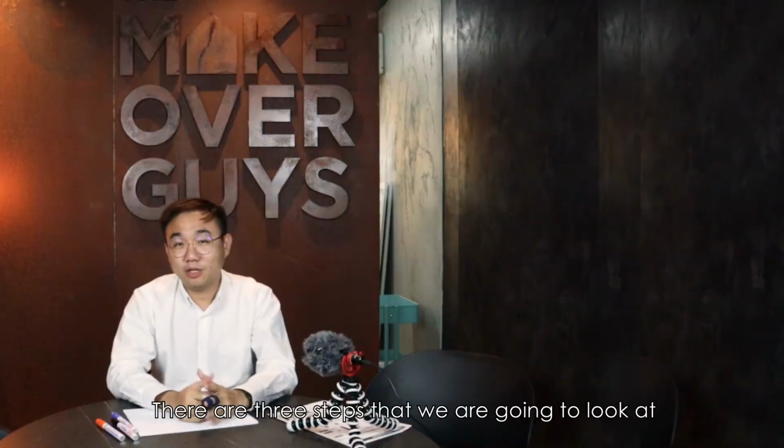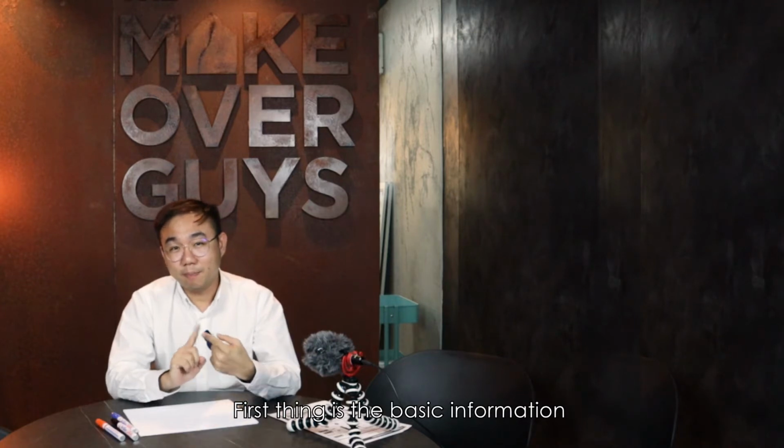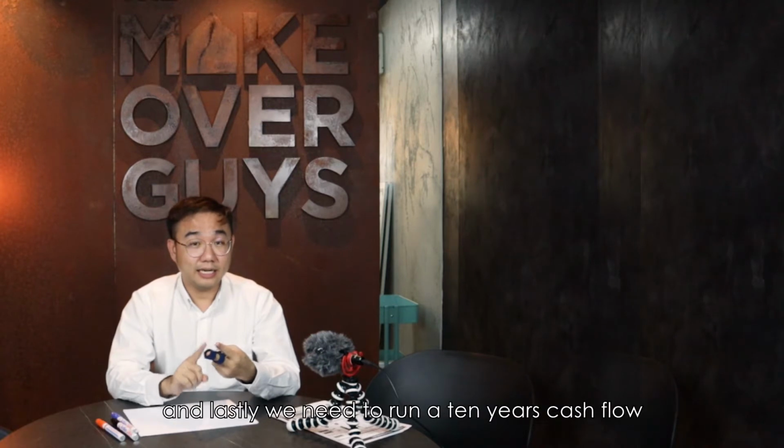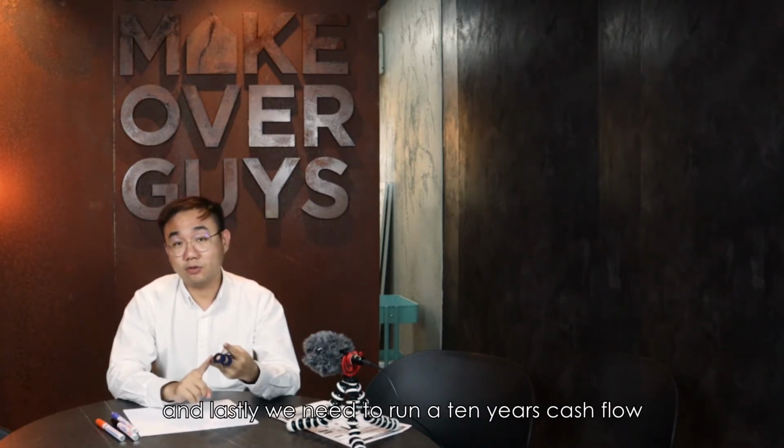There are three steps that we're going to look at. First thing is the basic information, and second one is basically the rental analysis, and lastly we need to run a 10 years cash flow to see how it performs.